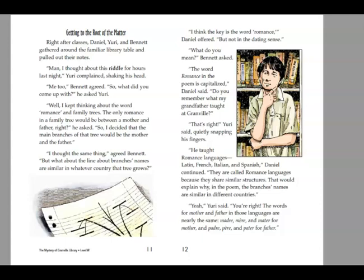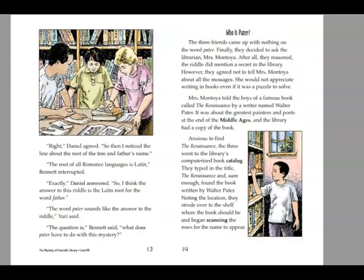That would explain why in the poem the branches' names are similar in different countries. Yeah, you're right, Yuri said. The words for mother and father in those languages are the same. Madre, mare, mater for mother, padre, Pierre, and pater for father. Sorry, because I butchered my languages there.